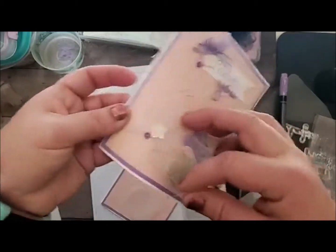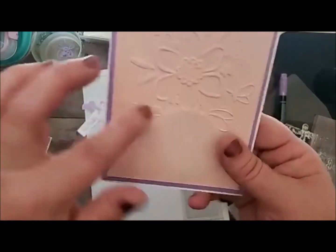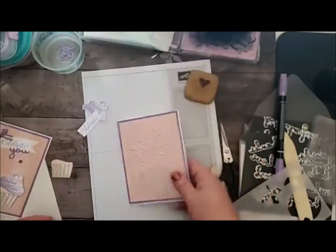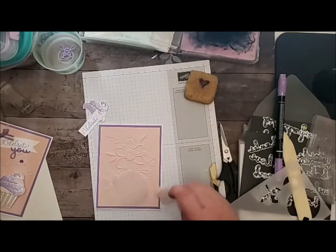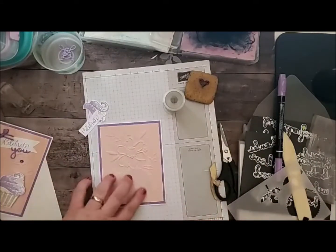And I'm going to tuck it underneath, so it's underneath the bottom edge of the embossed image. Just like that. And then we're going to build our cupcake, and I'm going to add our silver thread to the back of the cupcake and then build up.